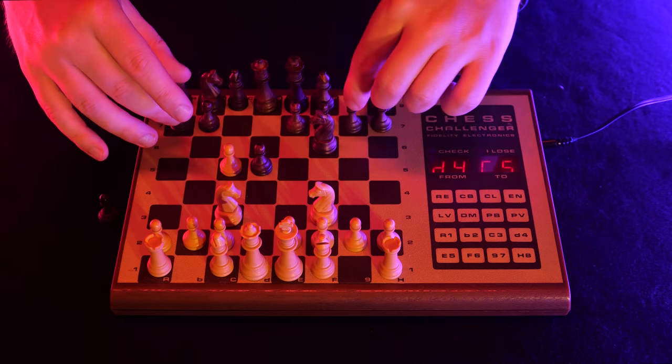So it plays c2 to c3. As we discussed, it's now protecting the knight with the queen while blocking the check, but we can go ahead and capture this pawn. At least we believe we can. And that is what we will do, and then we expect to see pawn to b4. So that would be f8 to c5.